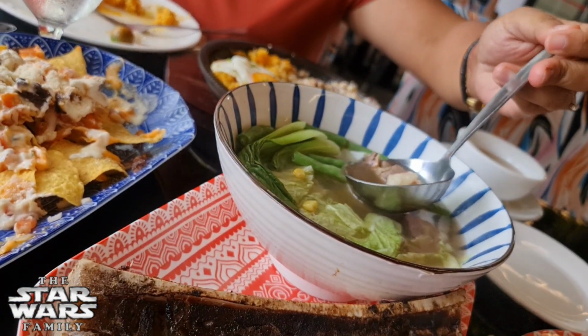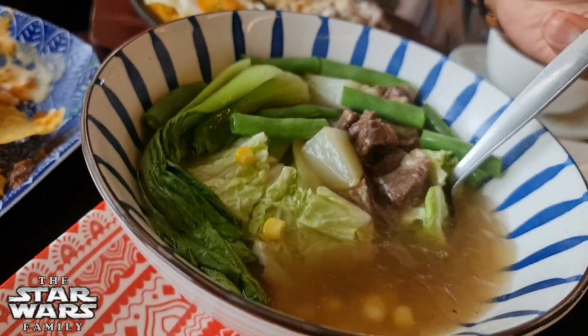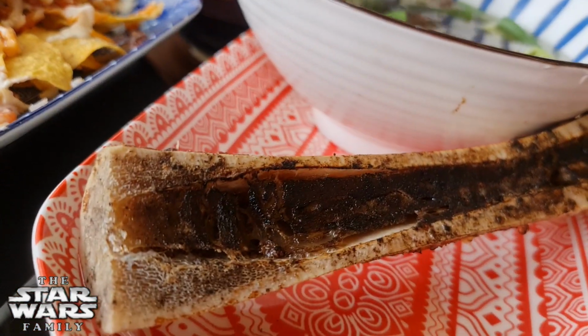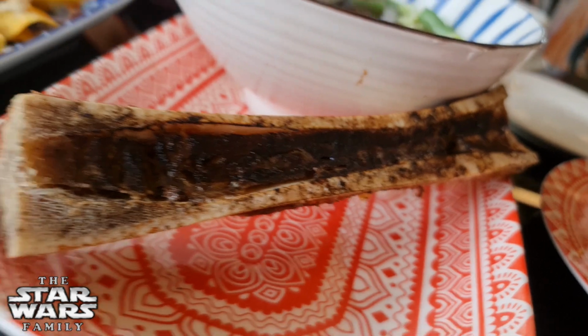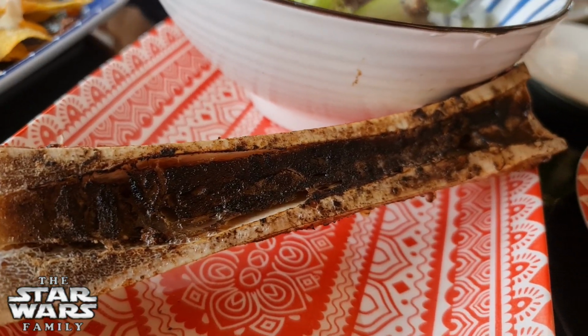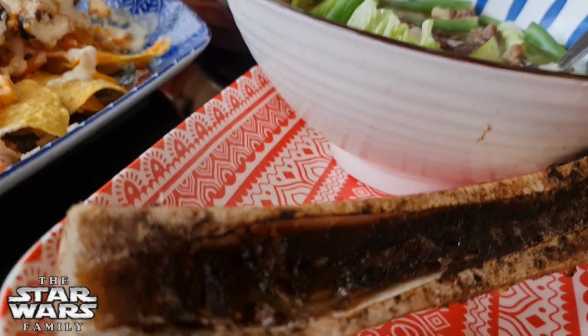Okay, guys, we're back with our last item here, at least for the lunch. So this is their bone marrow bulalo, guys. So you still get meat inside, but you got your bone marrow there. I think, is that grilled or fried? I would say it's grilled. And of course you get a good amount of veggies. If you remember, guys, we have a list of bulalos to go to in Tagaytay. Because Tagaytay is popular for bulalo, but not all bulalo is good. So we are gonna check this out. All right, we'll be back.